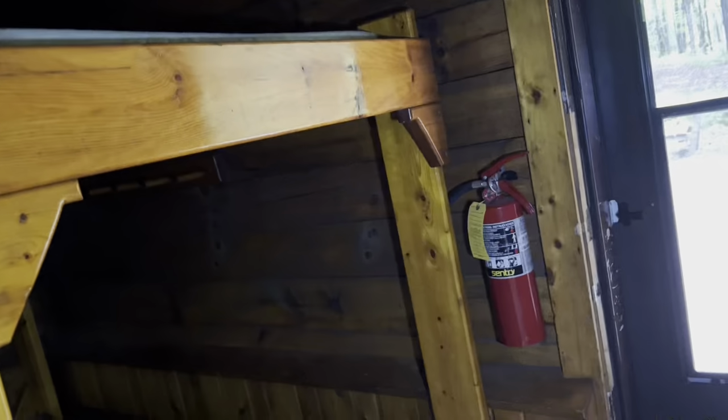Get a little table here. Beautiful. Lots of windows. Lots of windows. You see just about everything here. 8 bunks. This is a big one. This is an 8-bunk cabin. All right. Let's go through what you got here.